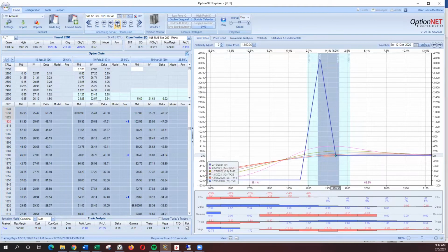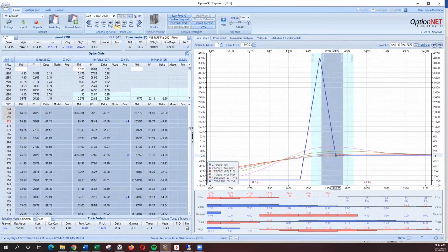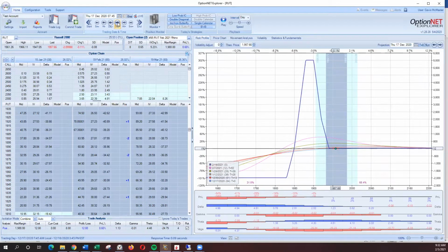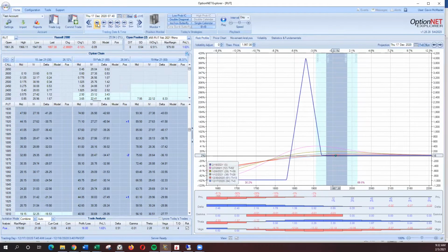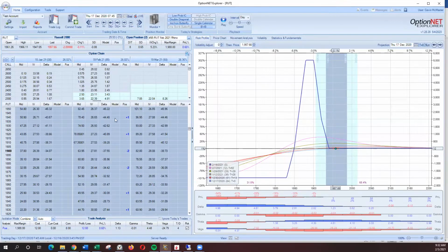So not much happening so far. Then here we can see our first scale in. So I'll just rewind 5 minutes. So you can see there's before and there's after. We're basically just adding a second broken wing butterfly 20 points higher. So now we're at 1940, 1900 and 1850. And we'll keep moving forward.